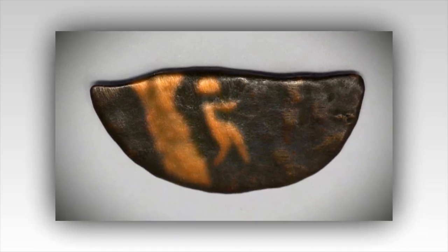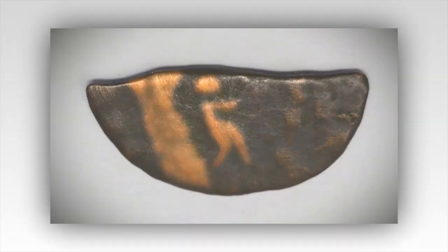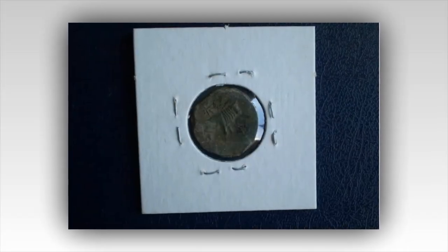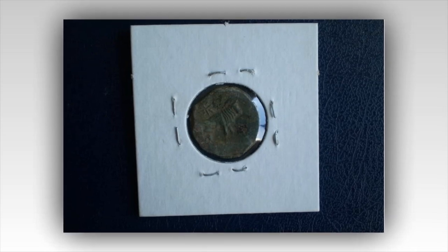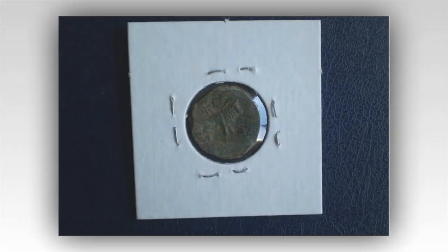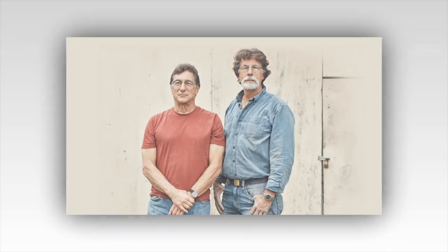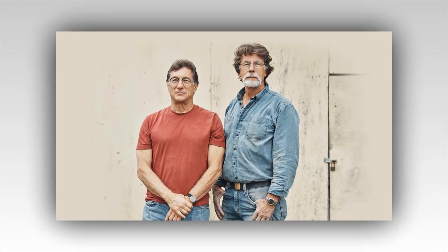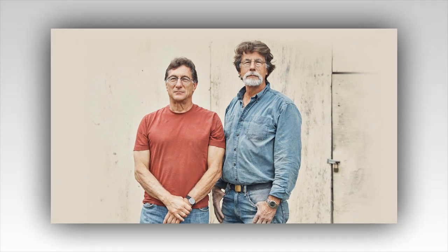The significance of the discovery was immediately apparent. A Roman coin, buried deep within the soil of Oak Island, raised more questions than it answered. How had it come to be here, thousands of miles from the heart of the Roman Empire? And more intriguingly, what else might be hidden beneath the surface of Lot 5?